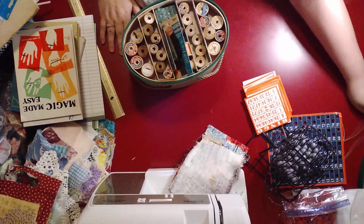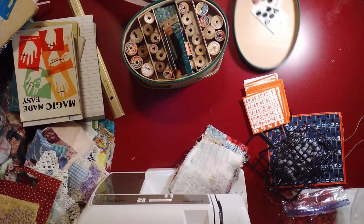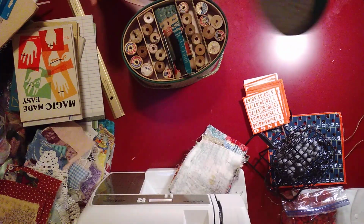It is a sewing basket, okay? And it was closed. It had the lid on it. This is the lid. And it's old. It's very old. It's from the 40s.